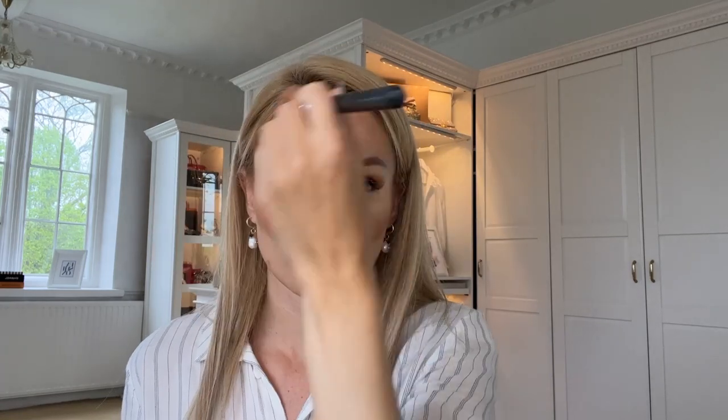Because I've got quite high cheekbones, if I go above my cheekbones, it looks like the bronzer is literally on my under eye area. So I have to be quite precise where I bronze, like that. Looks nice.